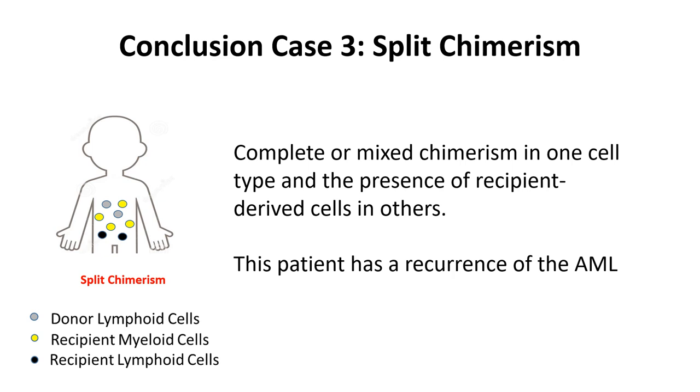This patient has a recurrence of acute myeloid leukemia. That's why all the donor myeloid cells were replaced by the cancer cells again.